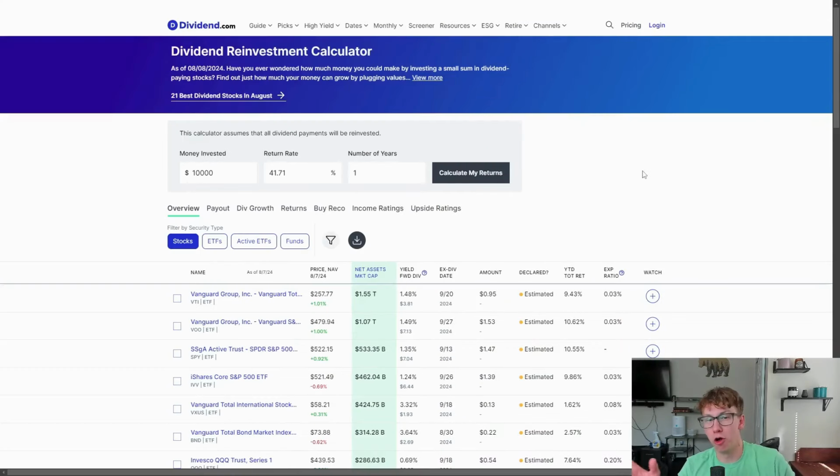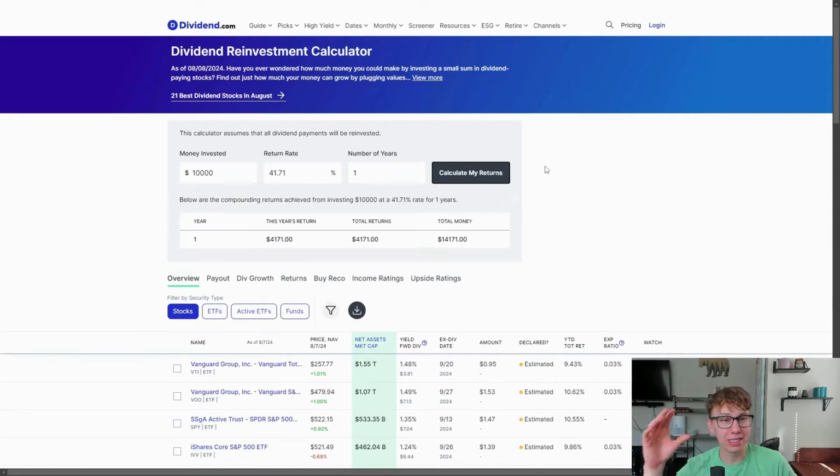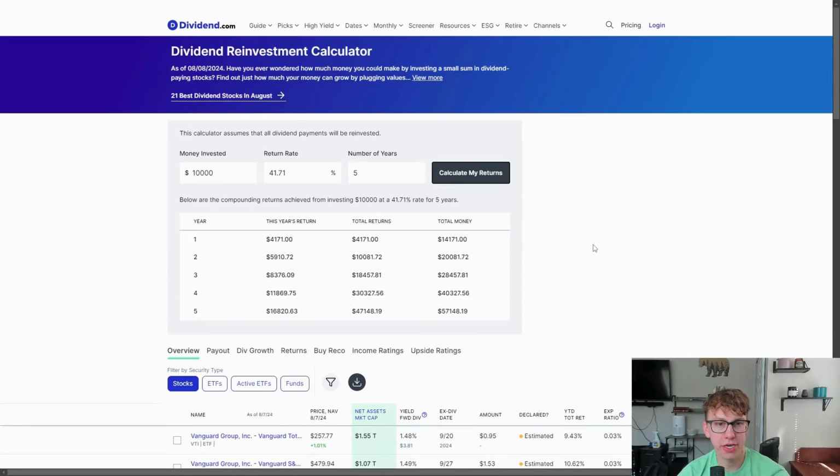Now the moment we have all been waiting for, investing $10,000 into YMAG. So I have the return rate just based off what the YieldMax website says they're at currently, 41.71. The first calculation is usually the easiest. With $10,000 invested, you'd get just under half of that back in the first year of $4,171. Now we'll kick this up and let's just go straight to 5 years.